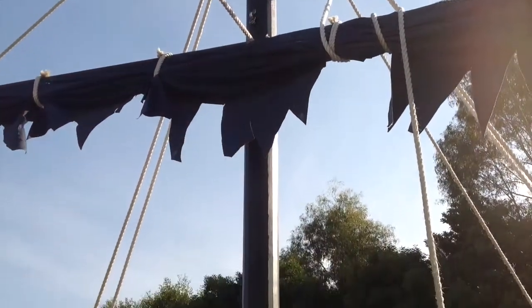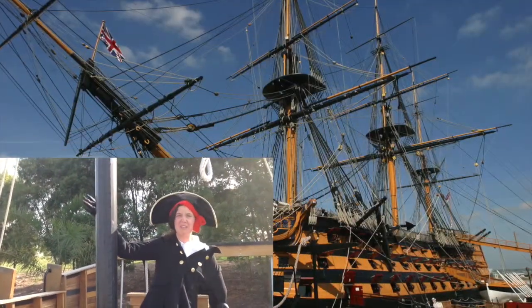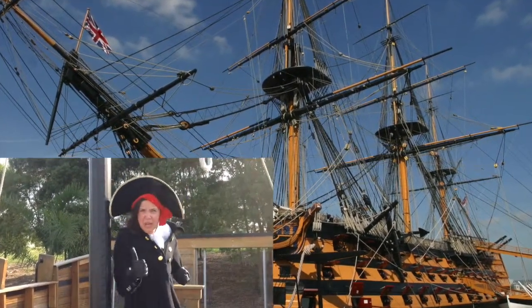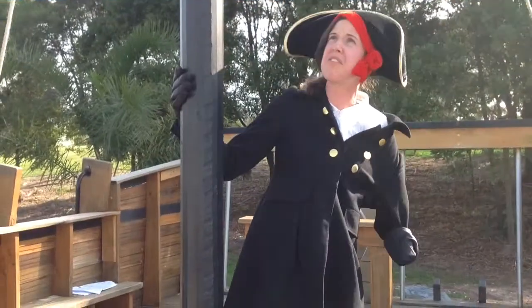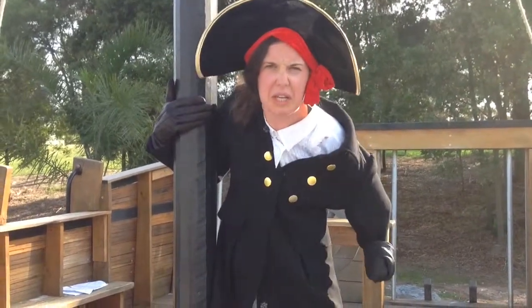This magnificent ship had 3 glorious masts, a little bit like this, and it was made of 3 special kinds of wood. We had pine, we had elm, and we had oak. And these beautiful masts are what drove this ship on the glorious seas.